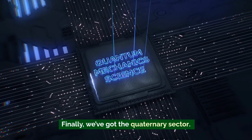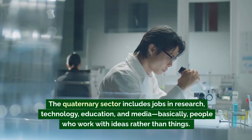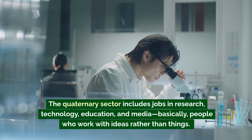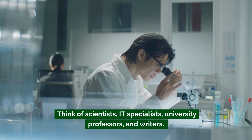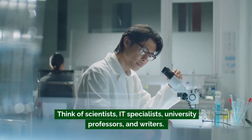Finally, we've got the quaternary sector. This one's all about knowledge and information. The quaternary sector includes jobs in research, technology, education, and media. Basically, people who work with ideas rather than things. Think of scientists, IT specialists, university professors, and writers.